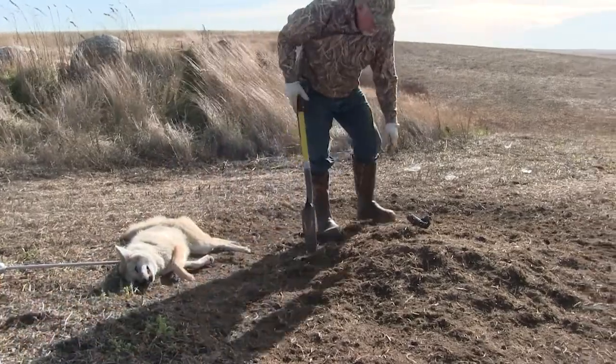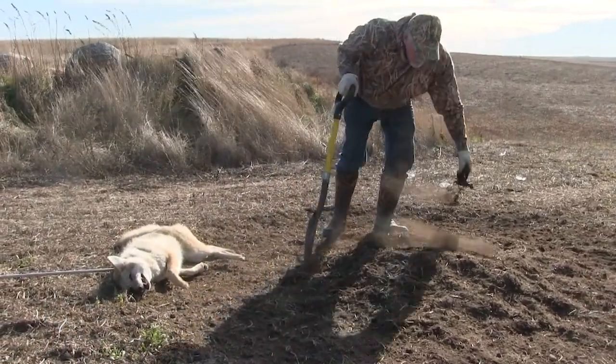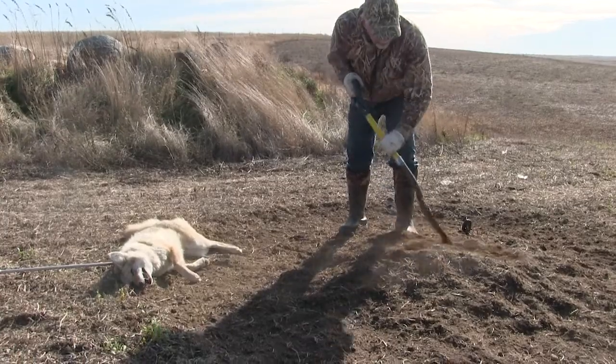Got a couple coyotes here. There's a big rock underneath here somewhere.